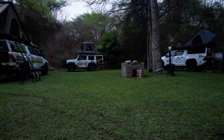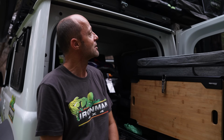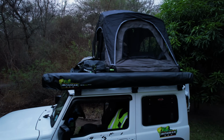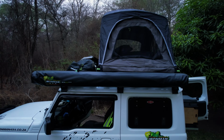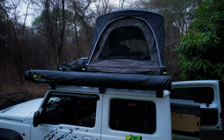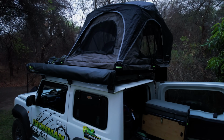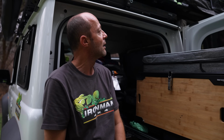Rule number 1 though about overlanding is when you get to camp, first thing you do is put up your tent in case you're unable to do so later. So I'm traveling with the new Ironman Uber Light tent on top of the Jimny. Very light, and this is the second night I'm putting it up and it's getting quicker and quicker. It's a soft shell tent, so it has a cover over it that you take off and flop it open. Open the windows and off you go. So looking forward to another night's rest. Last night was very nice in that tent, so looking forward to another night after today in the Uber Light.